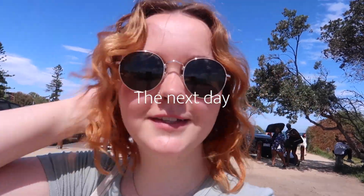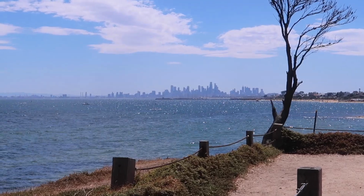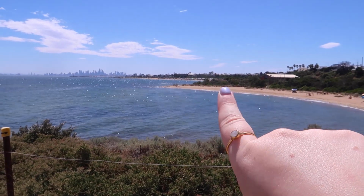We have come out today to have a beach day. Molly has kindly driven us to Brighton Beach and got the most amazing view right now. The sea is so crystal clear, great blue sky. You can see the city skyline over across the water. It's absolutely incredible. And as the name would suggest, Brighton Beach has got these little beach huts.